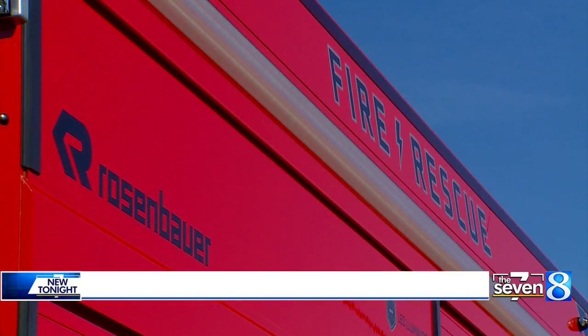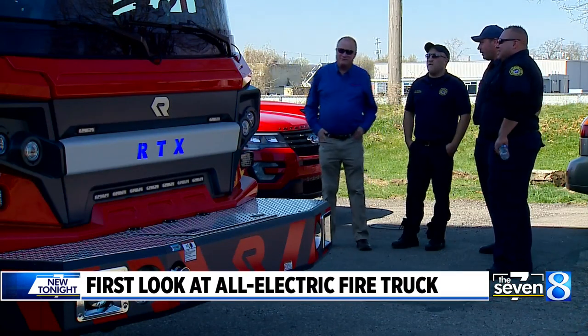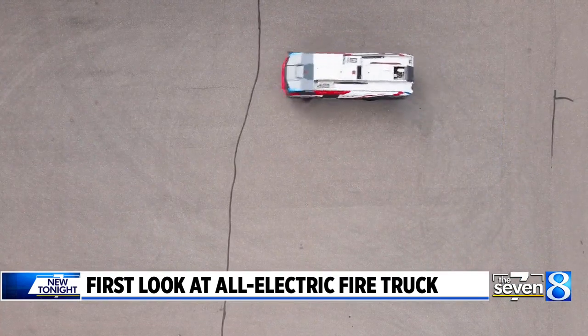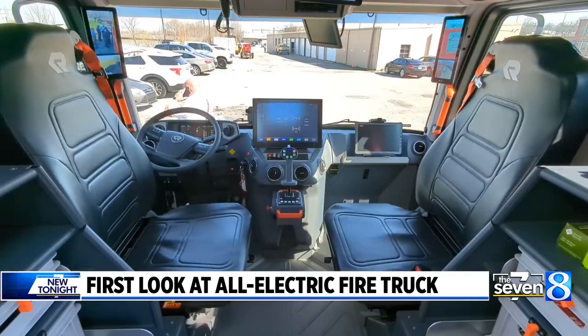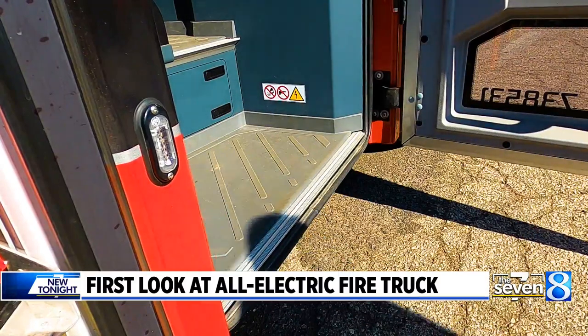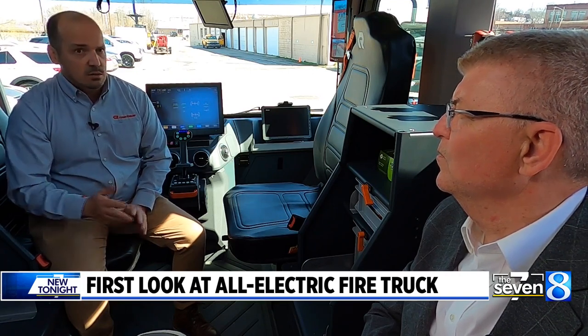Wyoming, Minnesota-based Rosenbauer America is not just selling the electric idea with the RTX. It's all-wheel drive, and its all-wheel steering allows it to turn on a dime. Air shocks and the cab design make it easier and safer for firefighters to get in and out. We've been able to get that first step off the ground in as little as 10 inches off the ground, as compared to roughly 22 to 24 inches on a diesel engine.